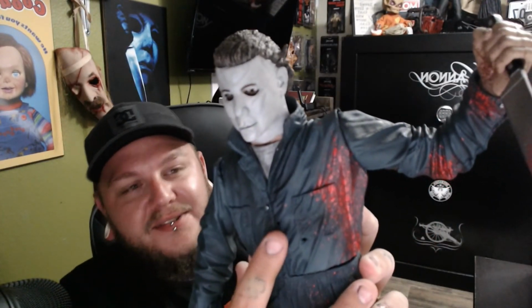And this is the motion activated. You can kind of see where the sensor is right here. So that's pretty neat. You could just set him up and freak people out once they walk past him. Pretty cool. So we're going to move on to the last item now.